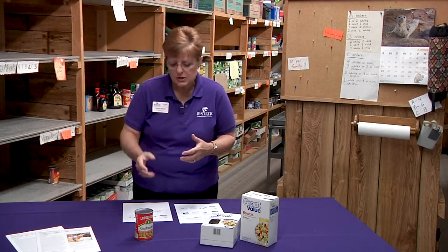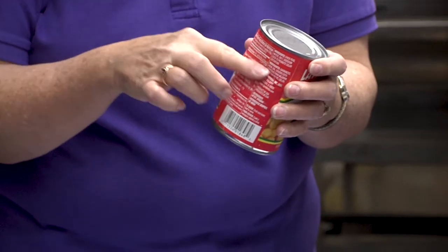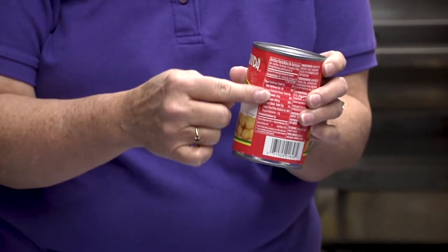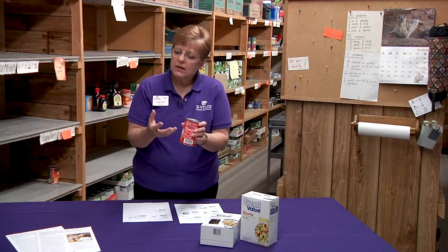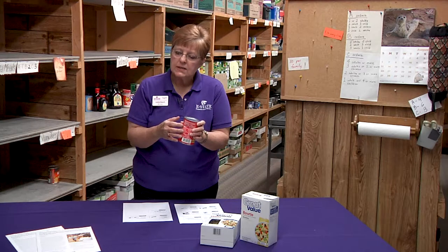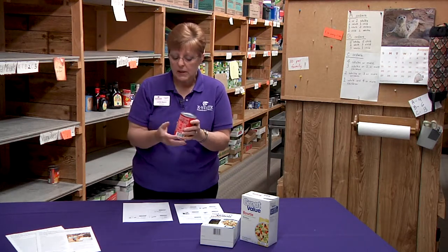The other thing I wanted to mention are dented cans. I brought with me a can today that's got two dents in it, a large deep dent here and a smaller dent right beside it, which leaves us with a very sharp crease on the edge of this can. The general guideline with canned goods is that a small dent may not damage the integrity of the food inside that can at all, but a deep dent, one that has a sharp crease, or one that's dented on the seam, may be something that could potentially not last very well and become dangerous.